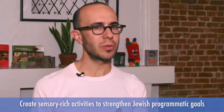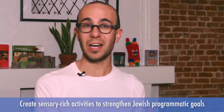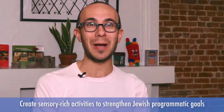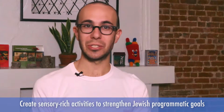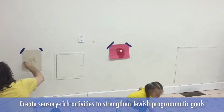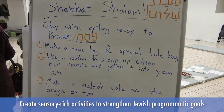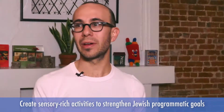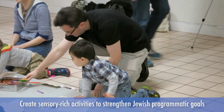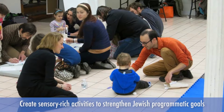And we've explored a few different entry points for these opening activities. Sometimes they're related to the main program in terms of content. Like, we're going to be exploring the splitting of the Red Sea, so here are a bunch of things for you to take apart. Sometimes it's more of a tactile exploration. Similar example, we're exploring the Red Sea, so today we're going to be painting with water so that you get that feeling of water. Other times, we're having them create props that are going to come back later into the story. So for example, they're making a tote bag for themselves, and then when this character is told that they have to leave Egypt right now, he's like, well, but at least I can take my special tote bag, right, and put all my stuff in it.